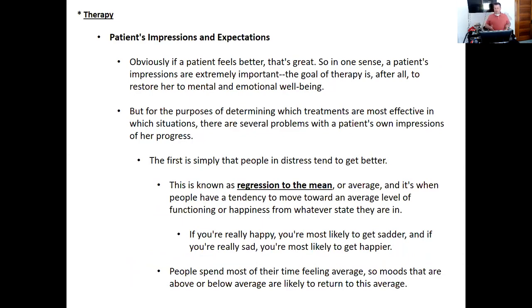Obviously, as a patient feels better, that's great. So in one sense, a patient's impressions are extremely important. The goal of therapy is, after all, to restore her to mental and emotional well-being. But for the purposes of determining which treatments are most effective in which situations, there are several problems with the patient's own impressions of her progress.